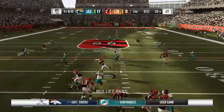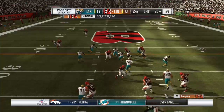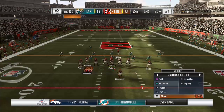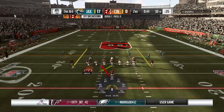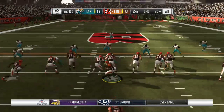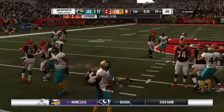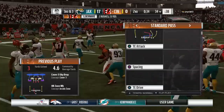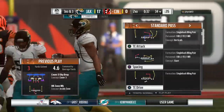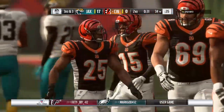Trying to shake off the interception from the last drive. He'll look to throw. And he'll be brought down right at the 30 here. That throw good for 4. It's second down. Now they've got to get to the line quickly. Dalton gives to Bernard. And he'll be limited to a short gain up to about the 34-yard line. 3 yards is half of what they needed. Now can they get the other 3 here on third down?